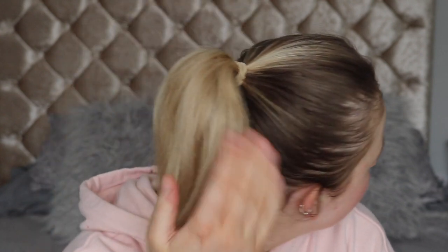Right, my hair is a greasy mess. Nobody cares, I know, but if you're wondering what's going on, I just haven't had time to wash it, to be honest, and dry it, you know.